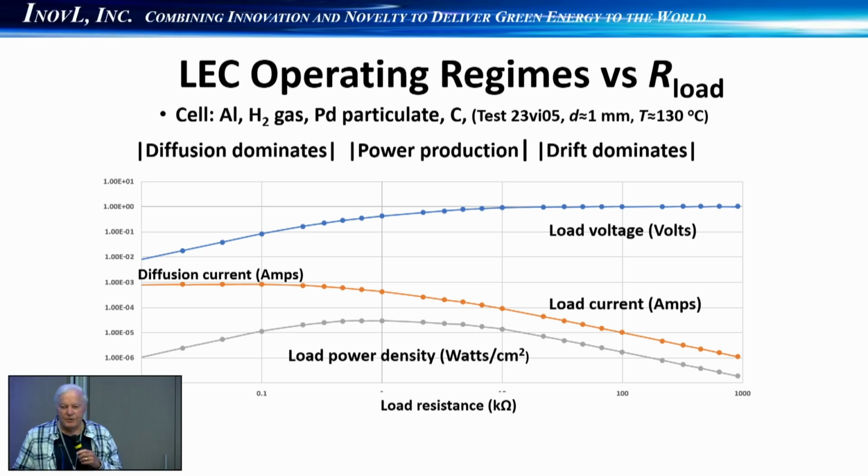There are three operating regimes for the LEC. The one on the left is where diffusion dominates. This is where the electric field is very low, and at this point it's thermal energy, the molecules and ions bouncing around, and that's very low. At the far right, the voltage and electric field dominate, and you can see at the far right how it's again pretty low. Power in the middle is where the voltage is approximately equal to the diffusion. This is not unusual for power supplies, but this explains where the power is best.